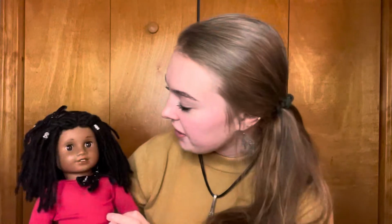And then the last doll that we are going to talk about today is Ferris. So Ferris is my custom Gabriella doll. She doesn't even look like Gabriella. It's so crazy. I love her though. She was my first custom doll. I did her myself. She's not super custom. She just has a new wig and freckles that are very faint, but look how cute they are. I love her freckles. I love her.